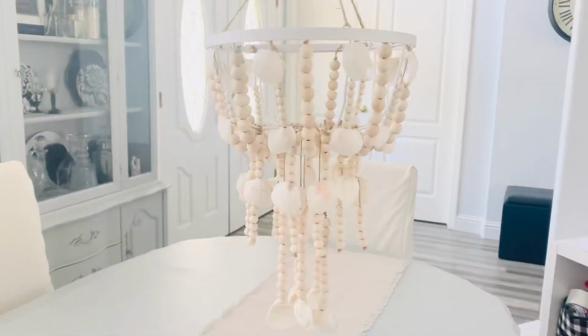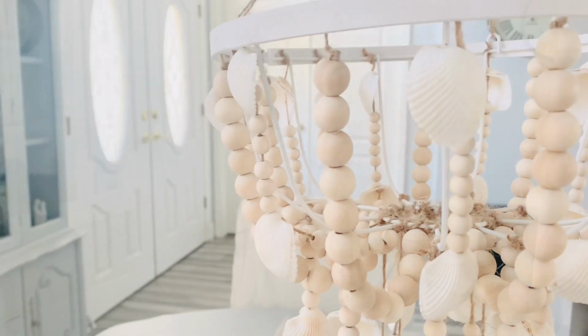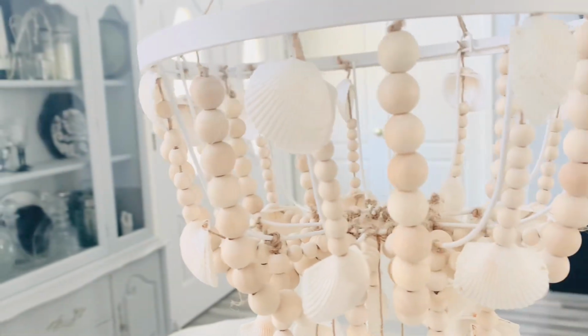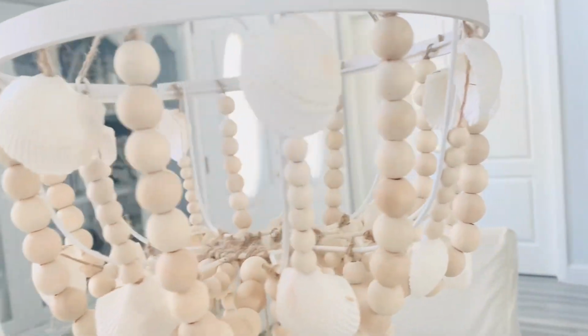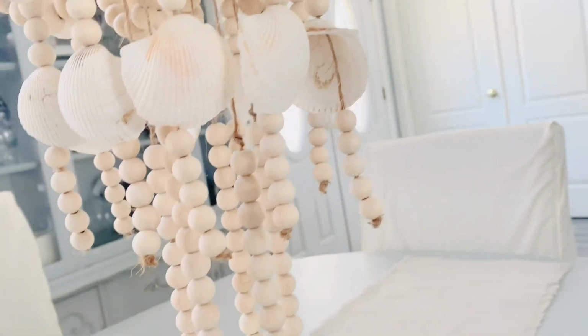And here it is, all finished. And I have to tell you, I am so smitten with this SHELLDALIER. And actually, it was really pretty when I just had 1 layer on it. But you can do it however you want. I love it, and I hope you like it too.